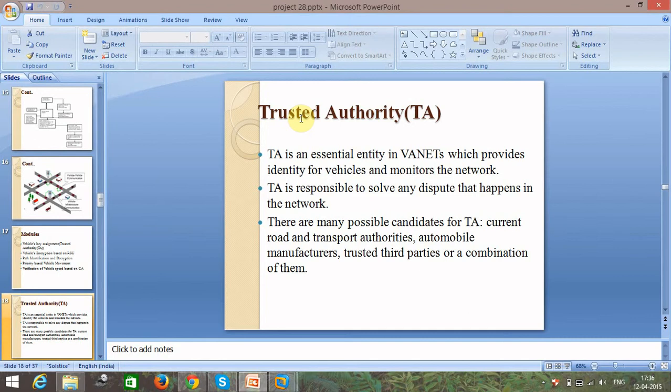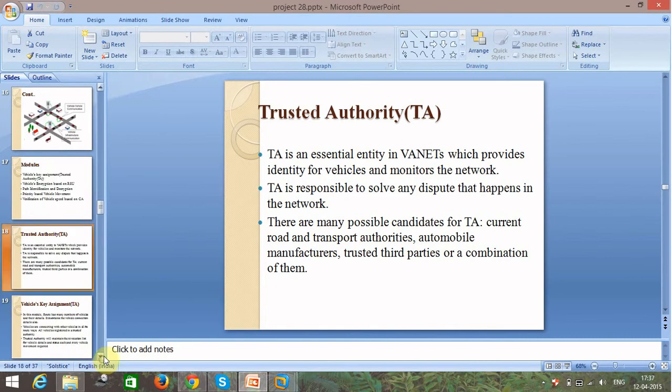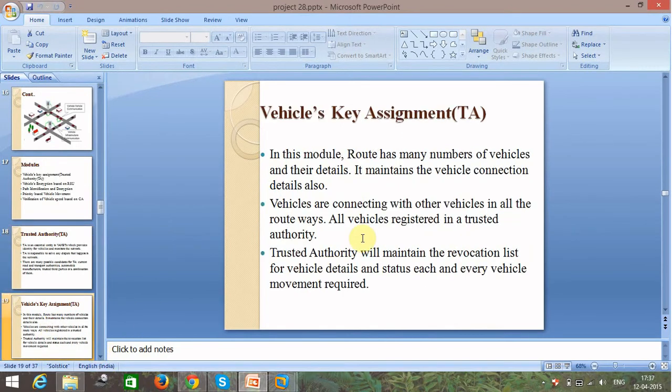The trusted authority is responsible for solving any dispute. If any dispute happens, the trusted authority is responsible because it has a centralized server. And there are many possible candidates for the trusted authority, like current road and transport authorities, automobile manufacturers, and trusted third parties, etc. Next, we have to know about the vehicles key assignment.